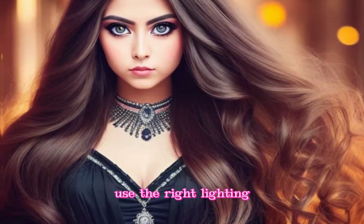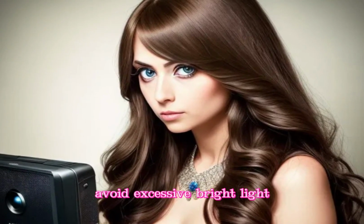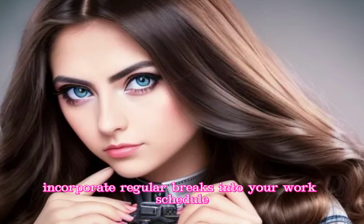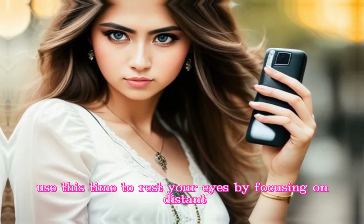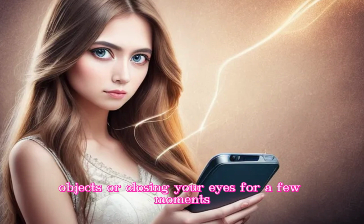Use the right lighting. Ensure proper ambient lighting to reduce strain. Avoid excessive bright light or harsh glare that could cause discomfort. Take breaks. Incorporate regular breaks into your work schedule. Use this time to rest your eyes by focusing on distant objects or closing your eyes for a few moments.